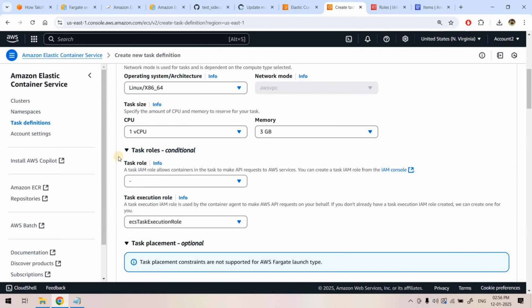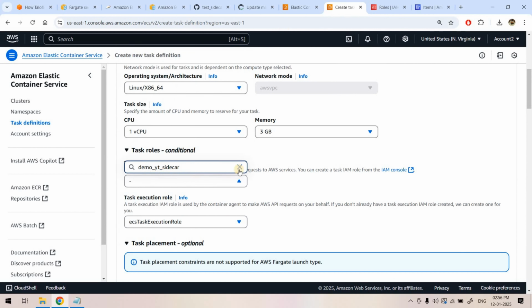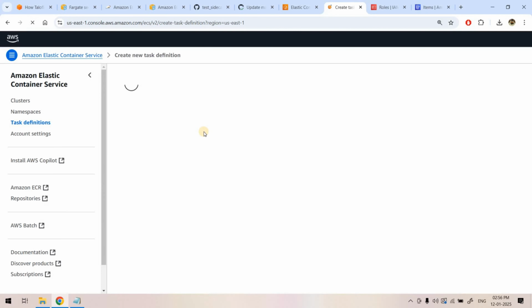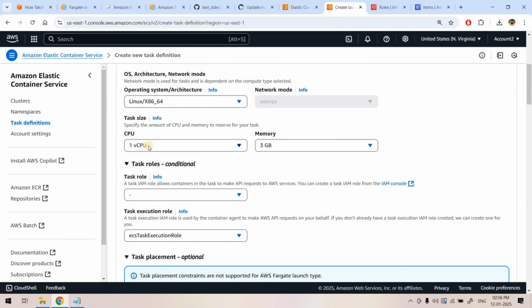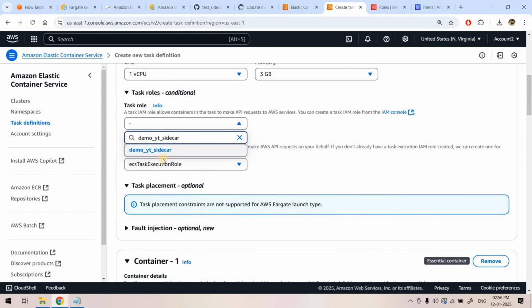Now I will go back to my task creation page, and here I will search for the role we just created. Maybe it will not come immediately. We need to refresh this page once, and again we need to give the name without sidecar. Okay, and let the launch type be Fargate. CPU and memory I am keeping as default. Task role I will search for the one I just created, and task role and task execution role, both I'll keep the same.